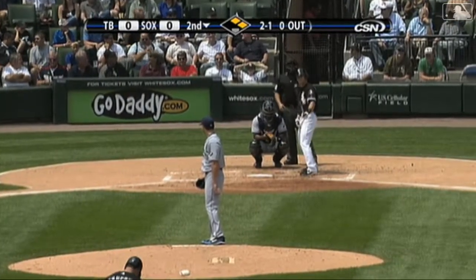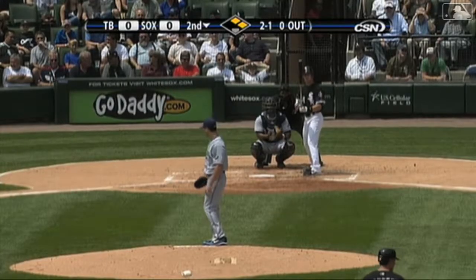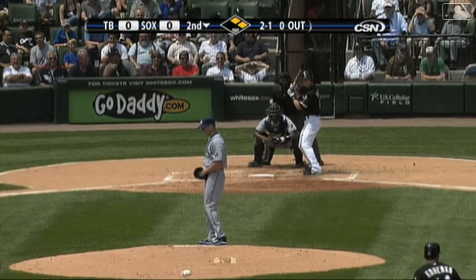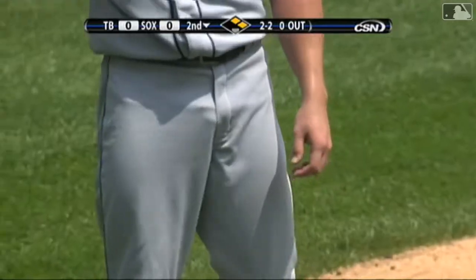Beckham hitting .299, 3 homers. He's driven in 23. 4-for-9 in this series. And the count evens at 2.